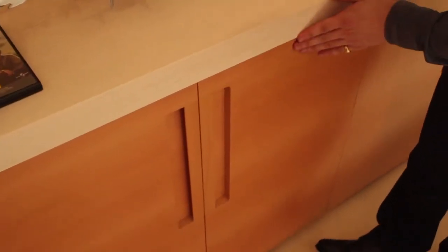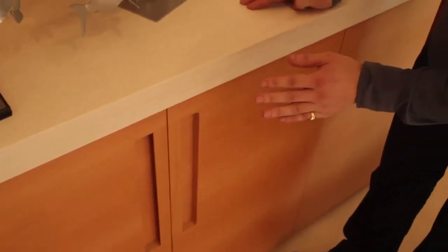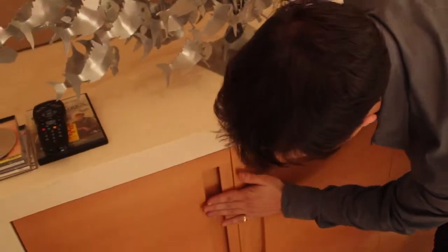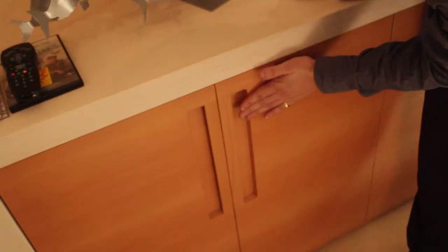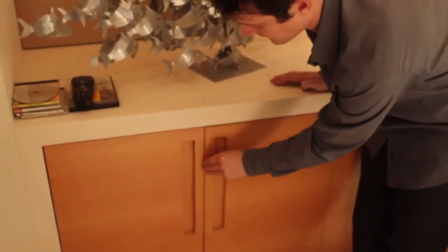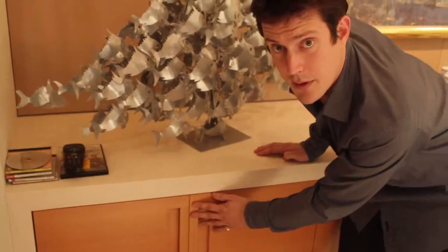These units being in the living room is important to really distinguish them from a kitchen cabinet. One of the ways we did that was to design this flush solid timber cut-in handle, which makes it feel like a piece of furniture rather than a cabinet.